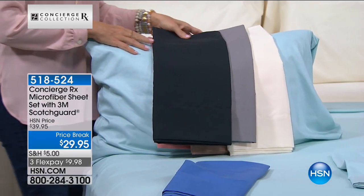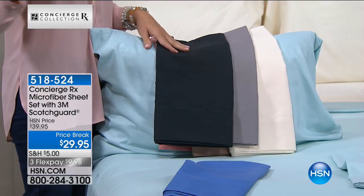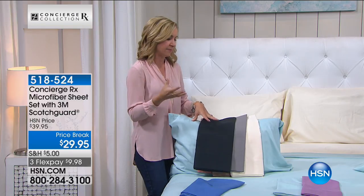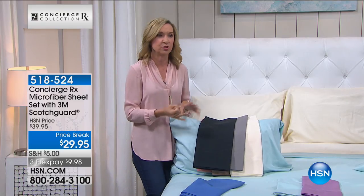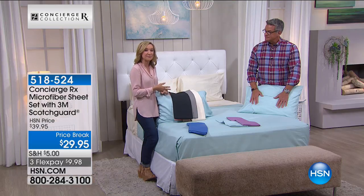That's why we love microfiber, it's one of the greatest new breakthroughs in linens. But now we're taking it a step further. And the thing about these is we're using this technology to give you sheets that are gonna keep you more comfortable. Because if you wake up in the middle of the night and you're sweating and perspiring, it interrupts your sleep. And we all want to sleep longer. We want to sleep better.